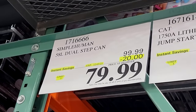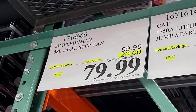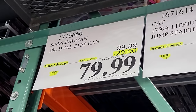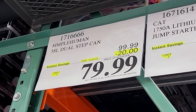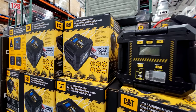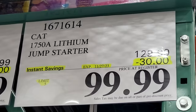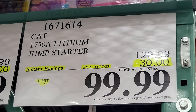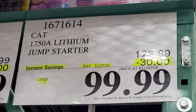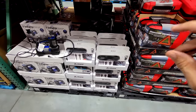And 2 days ago when I was in here, this thing was sitting here at $99, but look at this. They knocked off $20, down to $79.99. This is a flash sale, and it ends on December 3rd. And don't forget here, on this Cat 1750 amp lithium jump starter right here, you only have until November 27th to save that $30, down to $99.99.